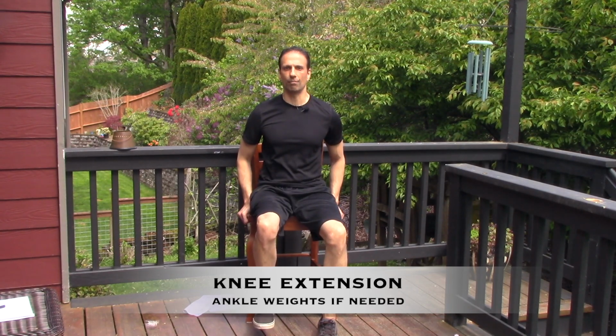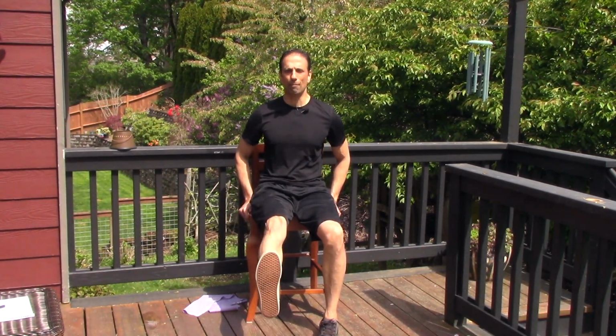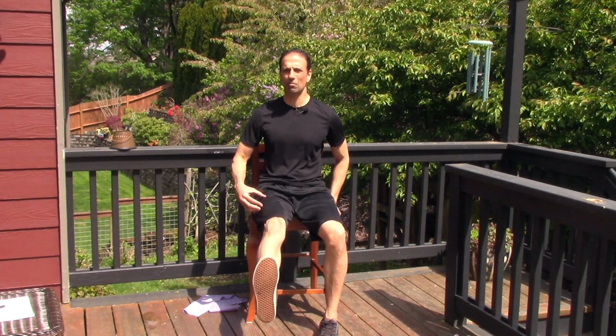Second exercise we're going to do is just a simple knee extension. Come up, squeeze this quad muscle nice and hard, and back down again. Back up. I like to go nice and slow, so when in doubt, I'd rather have you go too slow versus too fast, because time under tension of a muscle is really important for strength training.